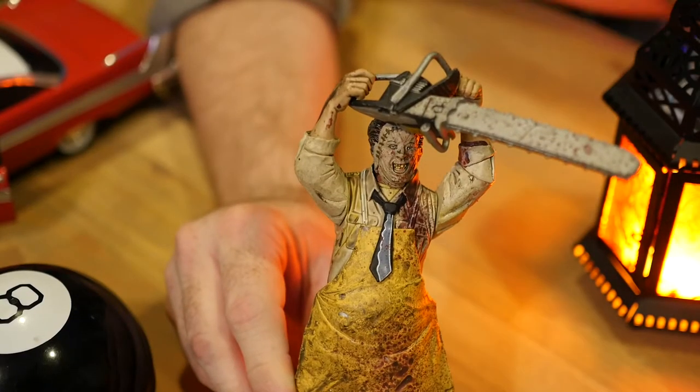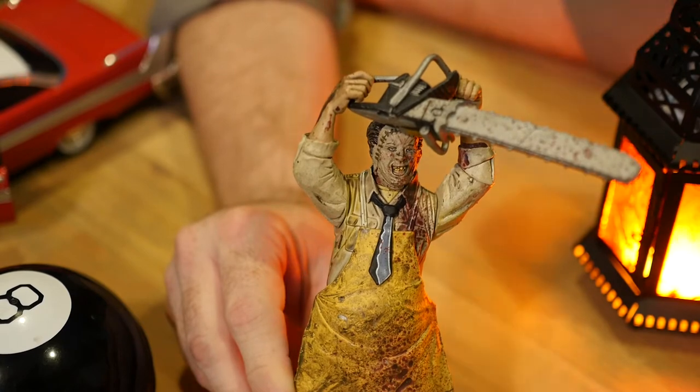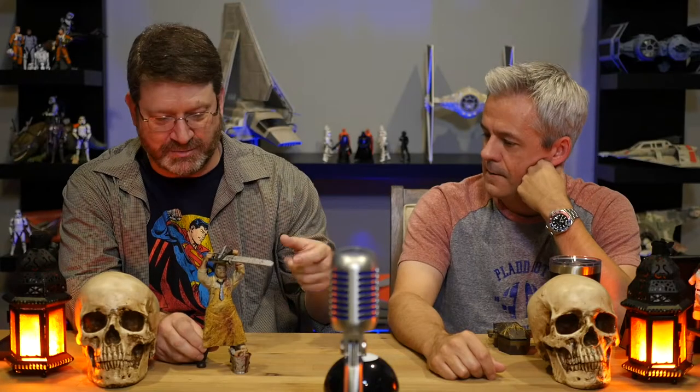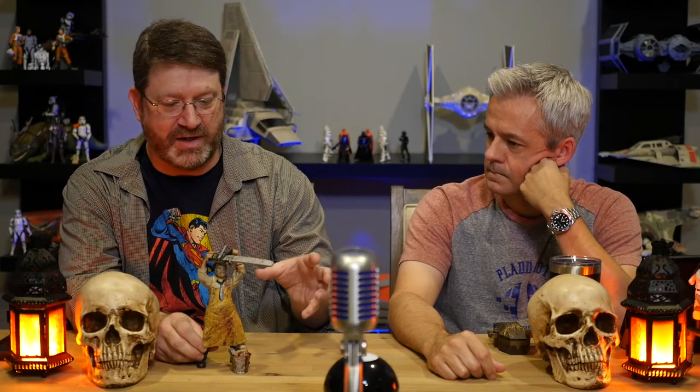Disclaimer right up front, I think the Texas Chainsaw Massacre movies are dumb. If you like them, more power to you. I'm not criticizing you. But I just thought this was a really cool figure. I bought this at Gallup's back in the day. Did you? Yep. I've got it put up somewhere. It actually comes with a stand and a movie poster. When he did the Movie Maniacs series. Movie Maniacs. That's what this is. And it came with the Texas Chainsaw Massacre thing.